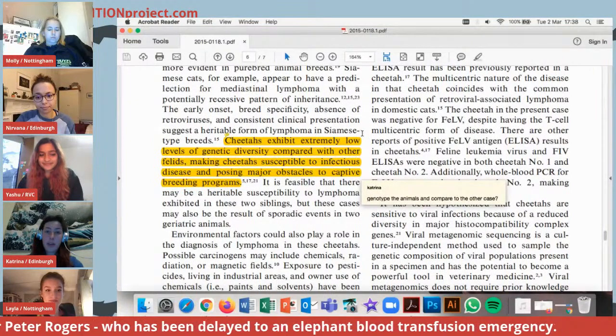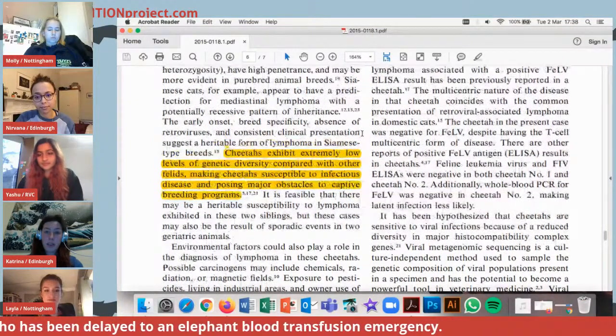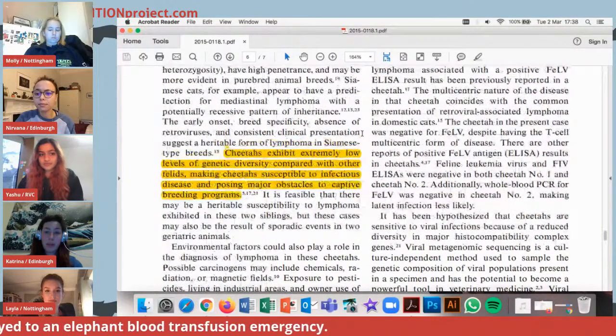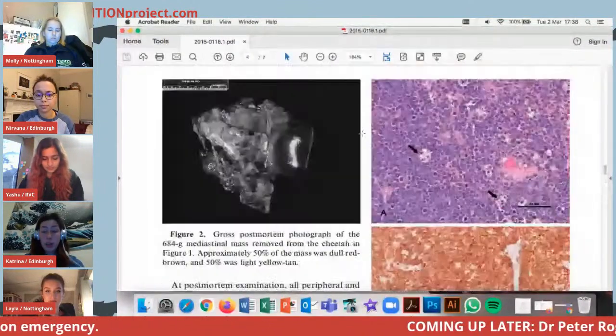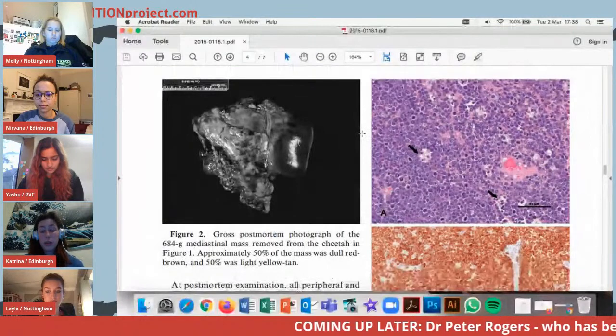But yeah, we'll go back to the figures. If anyone else has any points, go on and send them in. So there's also 2 histology slides presented here, which again I think are really, really useful if you are a clinician trying to diagnose this.